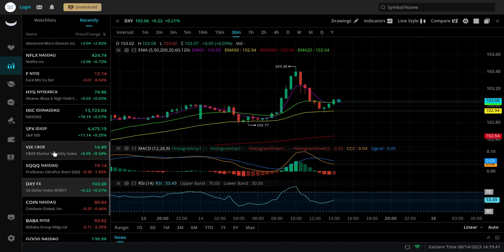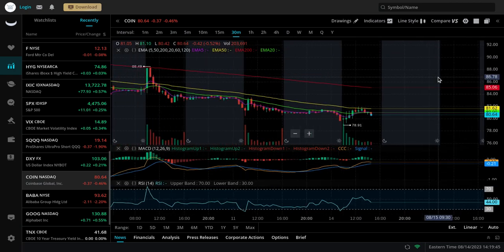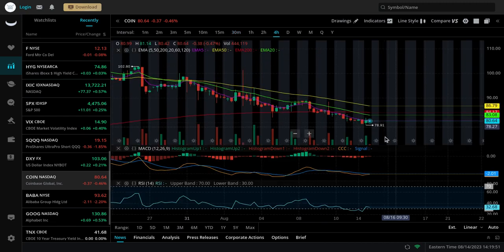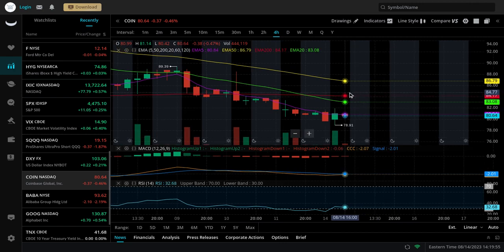Looking at Coinbase, this looks bullish. Formed a nice inverse head and shoulders like structure. It's curling on the bigger time frames. The 4-hour looks more bullish. Going to be looking for it to get back to about 84 very, very soon. I think it's going to make its way up.